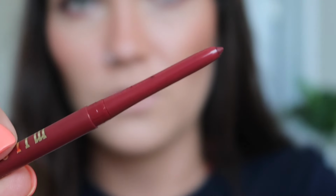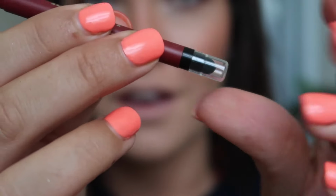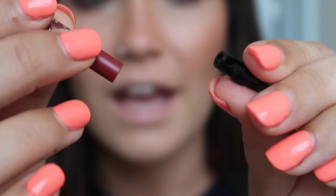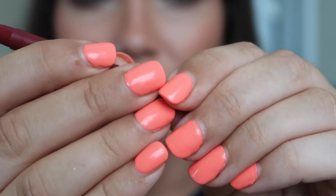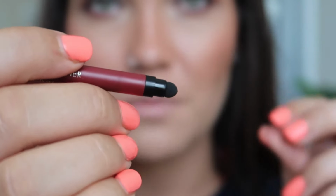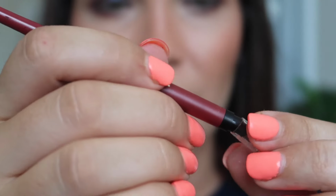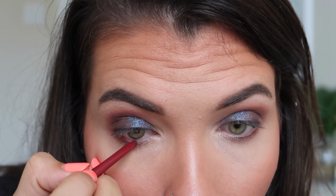They are retractable, which is super nice. You don't have to worry about sharpening. And even though these are retractable, if you do need to add a little more of a point to it, the end of the pencil actually comes out, which is so cool. It has a little baby sharpener there, so if you need to add a little bit of a point to your pencil, you can. It also has a little smudger on it, so if you're doing a smudgy lower or upper lash line, you definitely have that tool included too. I just absolutely love how these are packaged. And this is the shade Picante.